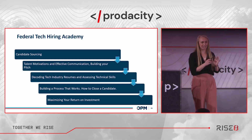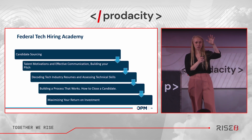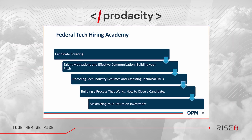Another thing that we've been doing leading up to these events is to really try to train HR professionals who are oftentimes tasked with doing this recruitment. We're training them in how do you actually source candidates? How do you actually create a pitch for your agency? These are not things that HR across government is trained in, so it's unreasonable to expect them at this point to be really awesome recruiters. Most agencies don't have recruiters, and so their HR specialists serve as their recruiters. And so we're actively trying to train them in the things that we think matter the most.